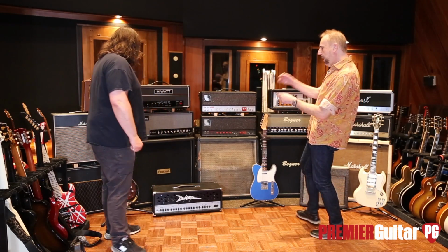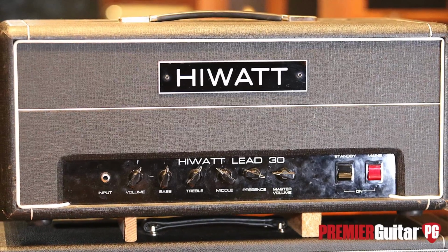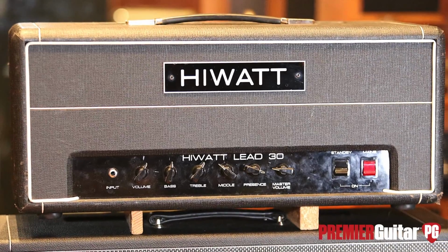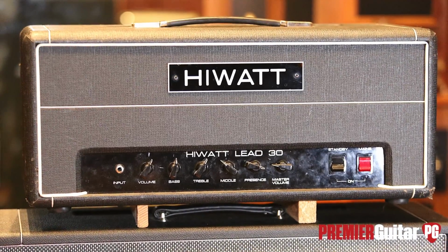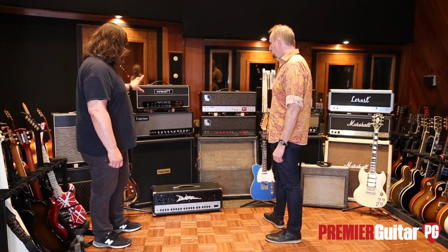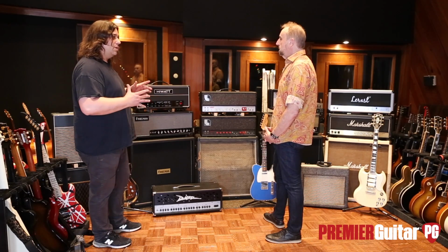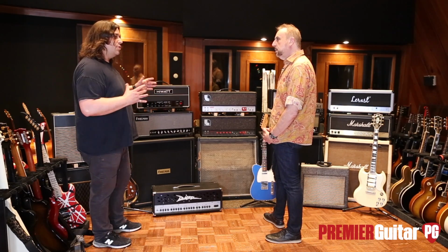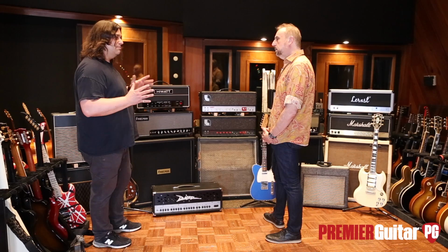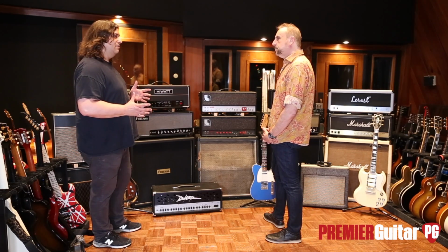go that way and then come back? This is a 30 watt Hiwatt, and this was Hiwatt's attempt to make an AC30 type amp, type head. And this particular model of these 30 watt heads were built by Selmer, because Hiwatt changed ownership a bunch of times in the mid 70s and 80s, and the Selmer company made these.